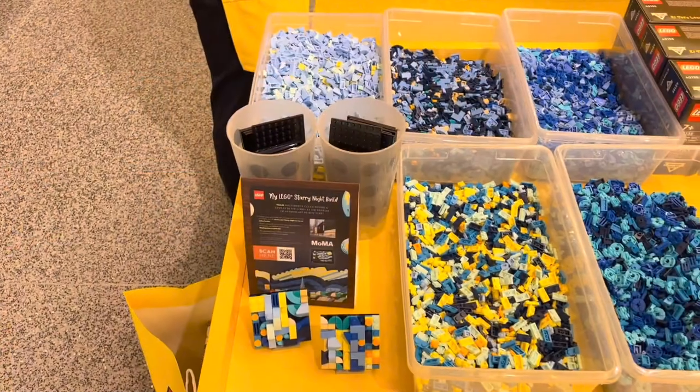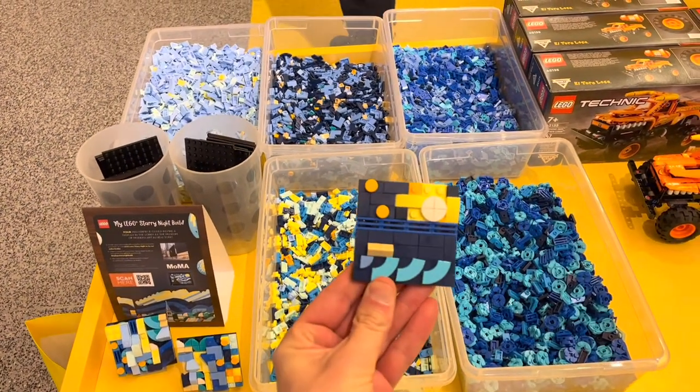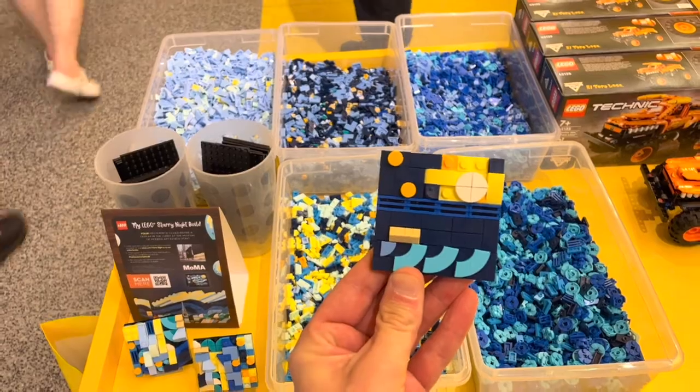So I do want to talk about one other really cool thing they had going on at the Lego store today. Right in the front of my store, they had a section set up with bricks from the brand new Vincent van Gogh Starry Night set. The part selection was awesome, the colors were really inspiring, and I'm showing right now what I came up with. Honestly, not my best work, but I really had a lot of fun doing it.